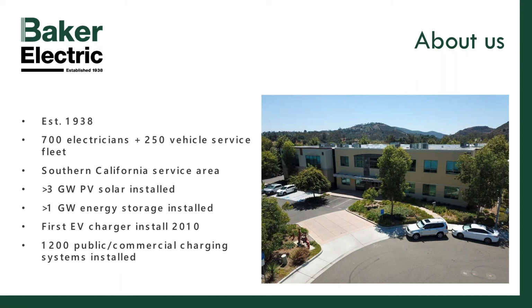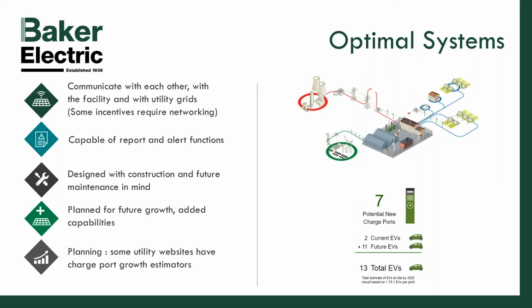We're a fairly large operation, and what that has allowed us to do is a lot of volume of these types of projects and also have a lot of lessons learned. We do a ton of solar, utility scale solar. You can see there's 3 gigawatts of solar installed, a gigawatt of energy storage installed, and a ton of EV charging stations installed. So when we talk about optimizing systems, right?